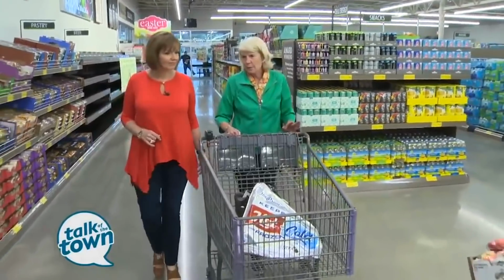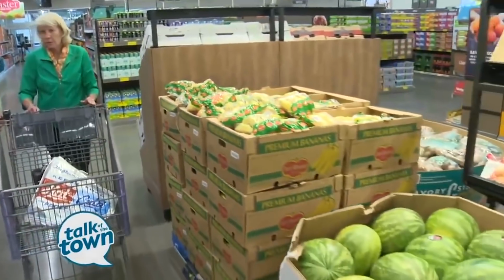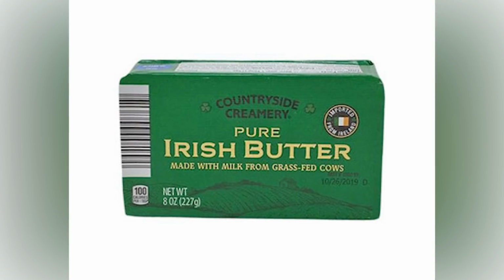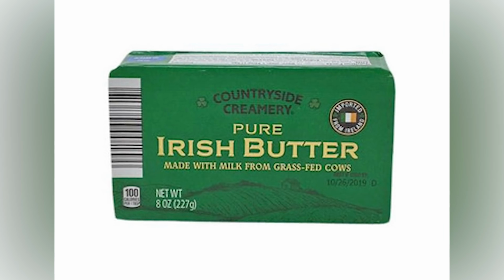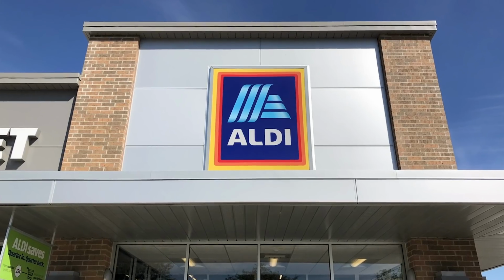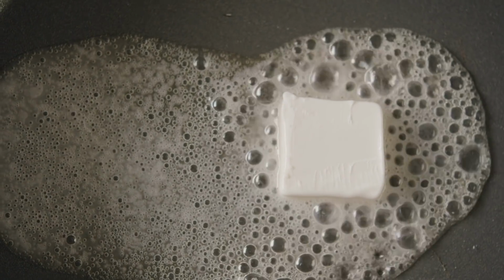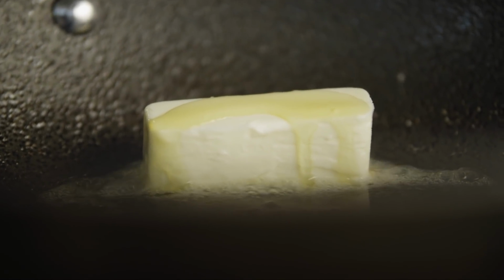Aldi diehards might remember the days of Kerrygold butter, which Aldi once stocked as a seasonal item at reportedly low prices. The grocery giant began to phase out Kerrygold from its dairy cooler in 2018. In its place, they rolled out their own brand of Irish butter, Countryside Creamery Pure Irish Butter. According to the label, it is indeed a product of Ireland and does not contain any added coloring to masquerade as grass-fed butter. It's worth noting, though, that it only contains 80% butterfat. You can find this soft spread consistently at Aldi stores for a very reasonable price.